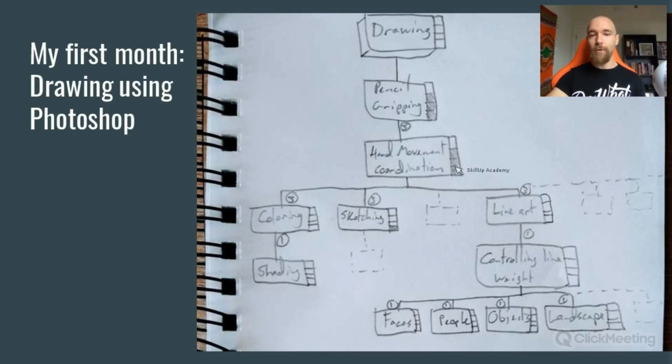Now in here you see little squares next to each of the rectangles, each of the skills. These signify your expertise level. If I look at line art here, it has nothing. That means I've never done line art in my entire life. Sketching here has one square, which means I'm a beginner. Two squares means I'm intermediate. Three means expert. And four, I've got nothing else to learn. I'm like a complete pro in it. So four is actually pretty rare.